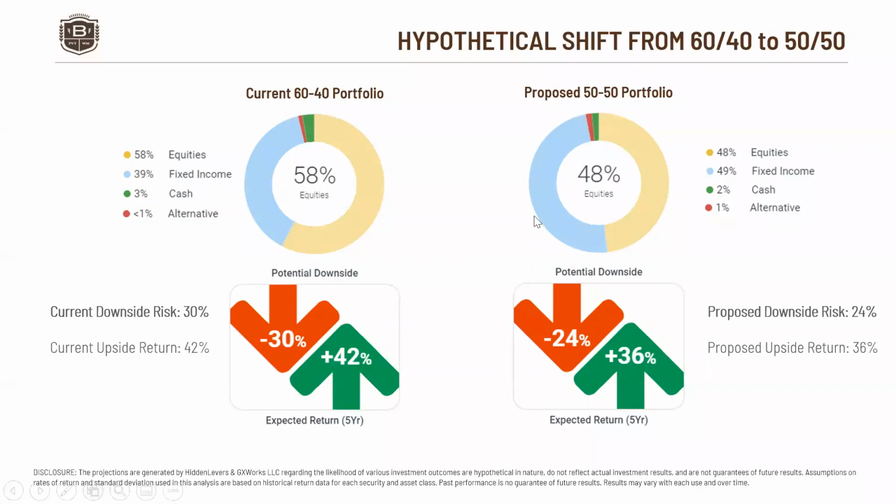This is an expected return for 5 years. So if you annualize that, it's just around 7% per year annualized on a 60-40 as compared to a 6% return if that's adjusted. It's not the precision around these numbers. I mean, they're just numbers, and that's never going to be something that you want to rely on. But it does give some directional accuracy and shows you proportionally what that type of move could look like.